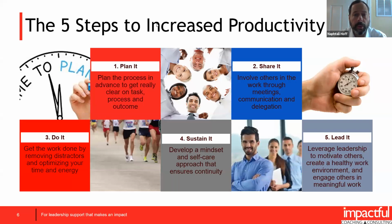Number 2, where others are involved, make sure to share it and share it in a way that works for them with consistency, with a framework, a structure by which to share that information, and of course, to give over responsibility in the form of delegation where appropriate.